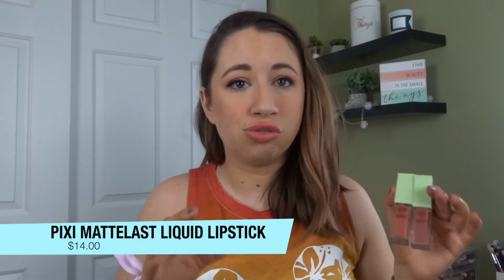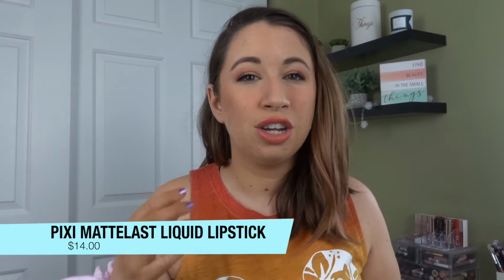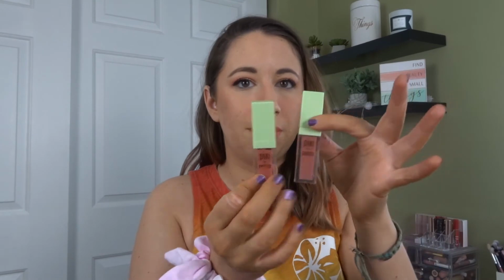I feel like getting drugstore liquid lipsticks that aren't really dry and that are really drying can be really difficult, and I feel like I don't have that issue when it comes to the Pixi liquid lipsticks. I will say Pixi, for being a drugstore brand, is a little bit pricey, but these liquid lipsticks are such a good quality. So I have the shades Au Naturel and Pastel Petal.